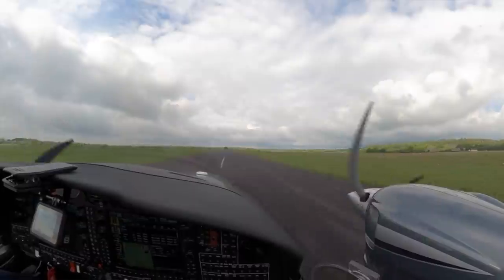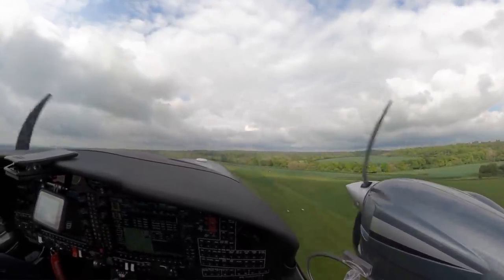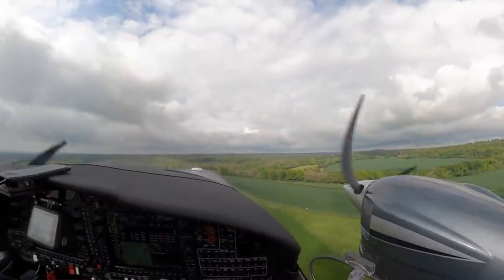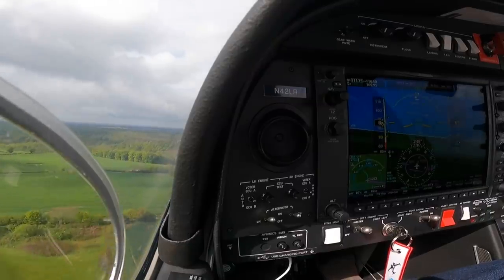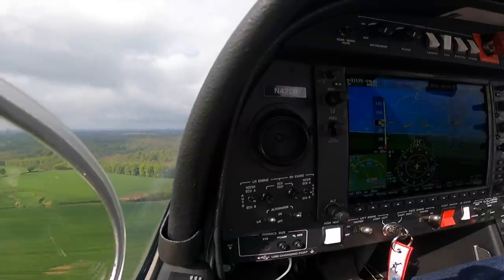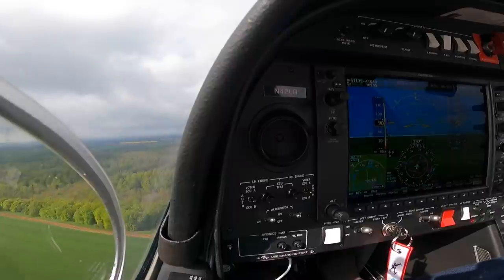And 76 knots, brakes, gear's coming up. Yaw damper goes on. Slight left turn for noise abatement. Engine's still looking good. Flaps can come up.